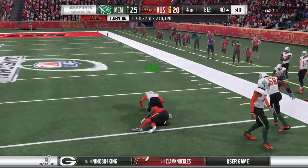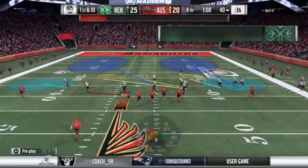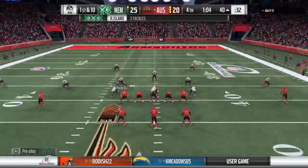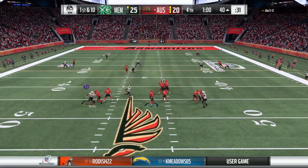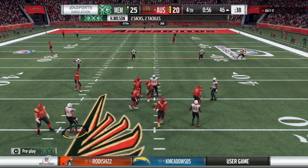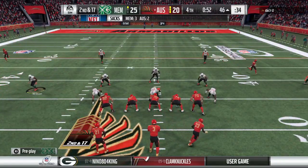Throwing right, and that's complete. And he takes this one all the way across midfield into enemy territory, down to the 40-yard line. They'll look to throw, and he can't get a throw away. He's taken down. Cam trying to rally his guys to the line as quick as he can.